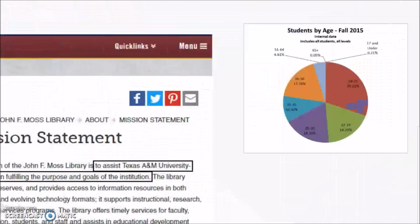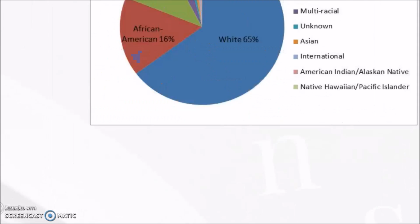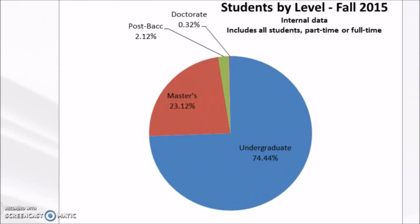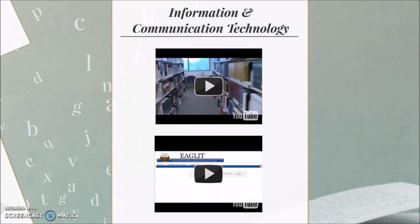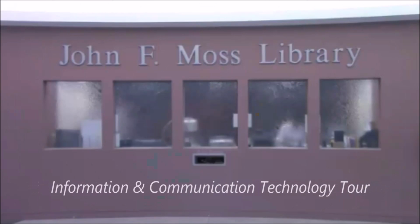Student demographics lean young, white, female, undergraduate, and majoring in education or liberal arts. A wide range of information and communication technology is available through the library. Here's a short tour of the library and a quick overview of the library's website offerings.